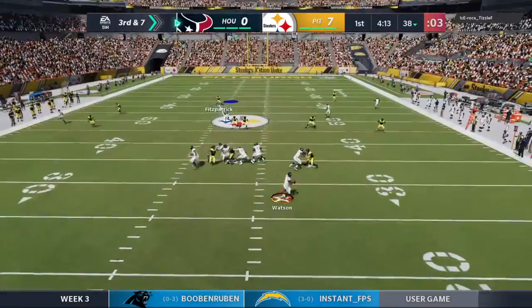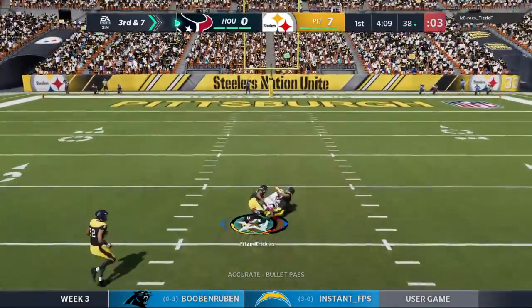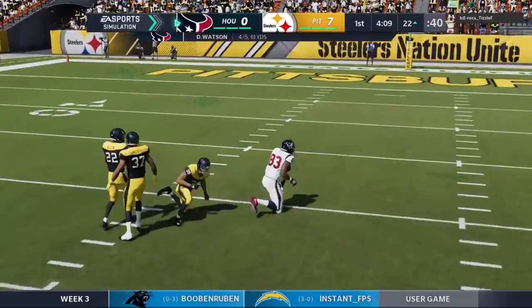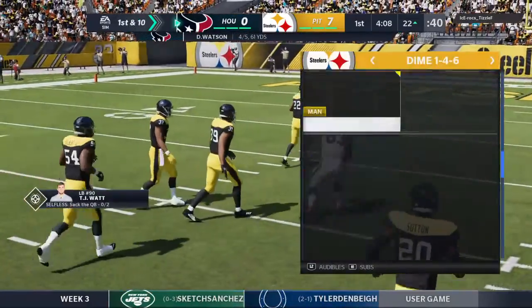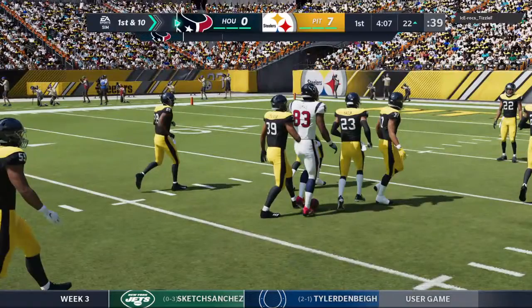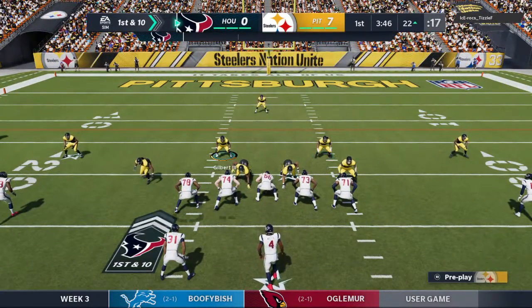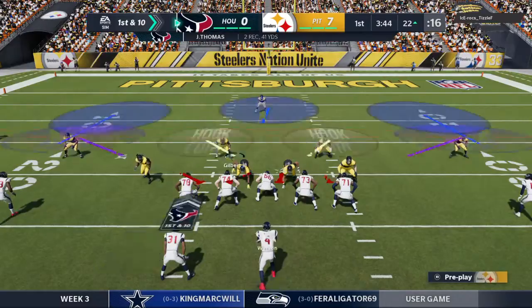From the gun, here's Watson. Escaping the pressure right. He'll air it out deep. It's caught inside the 25. And all the way down to the 22-yard line. A full 40 yards that time on 3rd down as the chains move with a lot of room to spare.